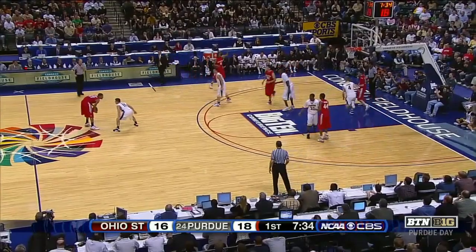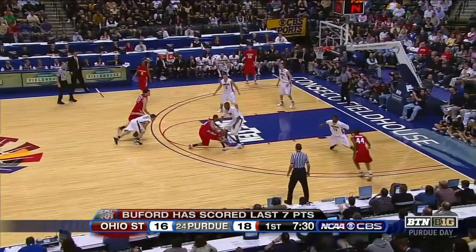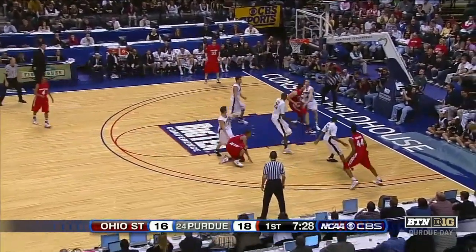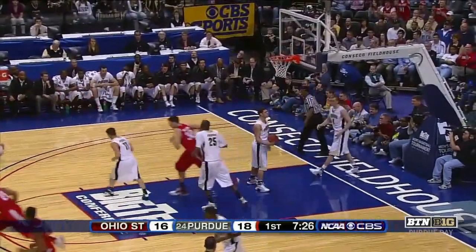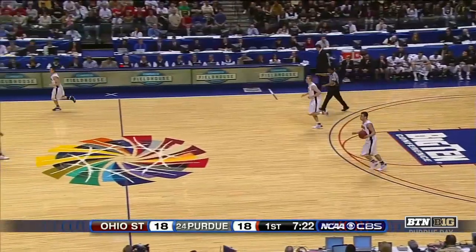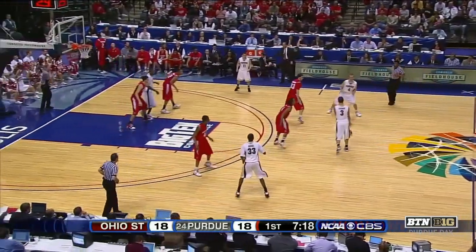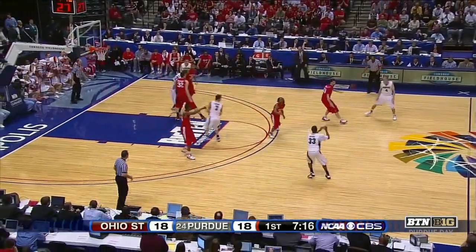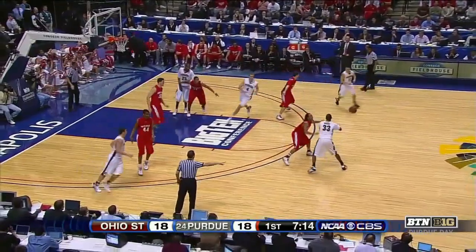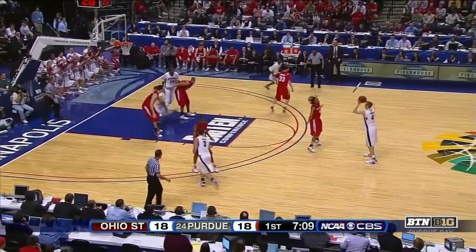Boy, Purdue really does a nice job rotating, defensively moving their feet, helping each other out. Nice show here by Johnson. That's an excellent pass by Turner. And Mullins able to get the basket for the Buckeyes to tie the game at 18. Bobby Rydell is in for Purdue, number 11. See, with Johnson coming up to show that time, that left Mullins on a much smaller guy underneath the goal, and he took advantage of it.